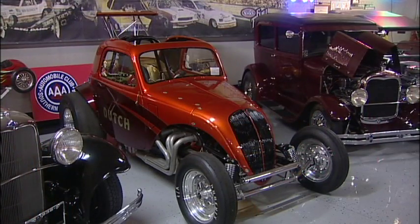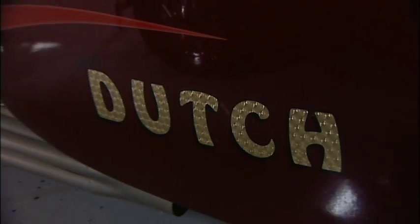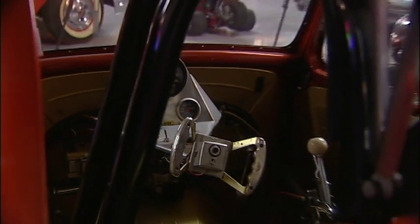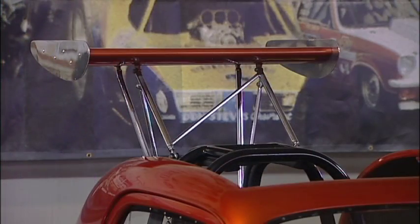Have you driven it? Yes. How is it? Squirrely. The short wheelbase? Yeah, the short wheelbase. It's a handful. Have you had any mishaps in this? No, not yet anyway. Has it always had the wing on the top? Yes. And so that keeps it staying on the ground. Well, and it looks good too. Yeah, it looks great.